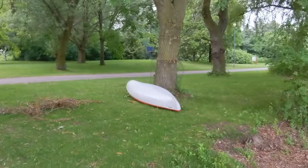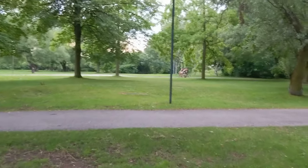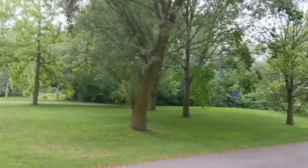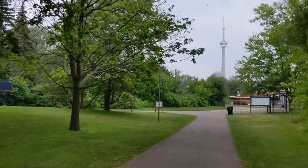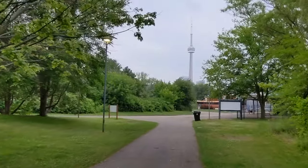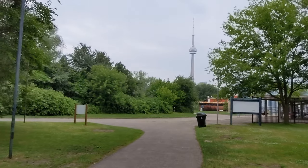And here's a canoe flipped, and then here we have a life buoy and a ladder, and I see some people on the bike. And let's continue, and hopefully we're very close to the dock, so I'm hoping that I'll be able to finish the video this time without interrupting because of the rain. And right now it's not raining, and then we have the CN Tower up in front, and we're heading towards the very dock area.